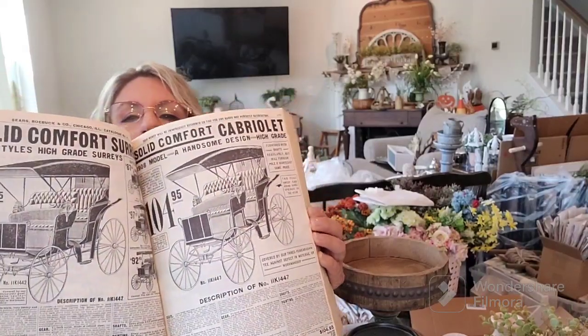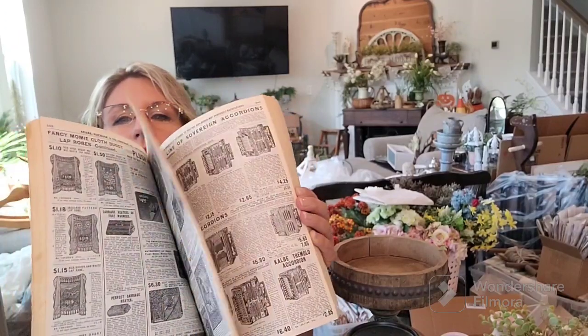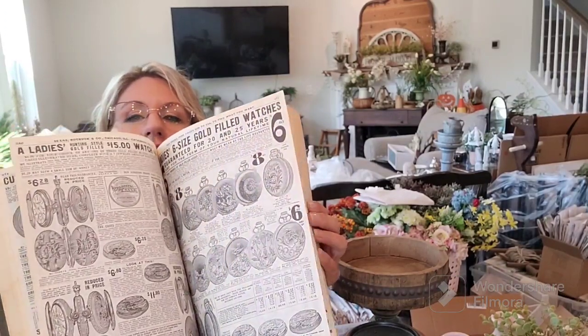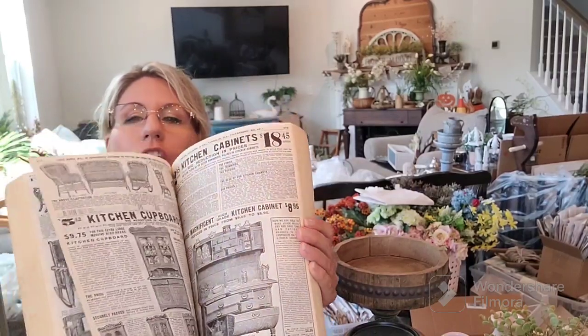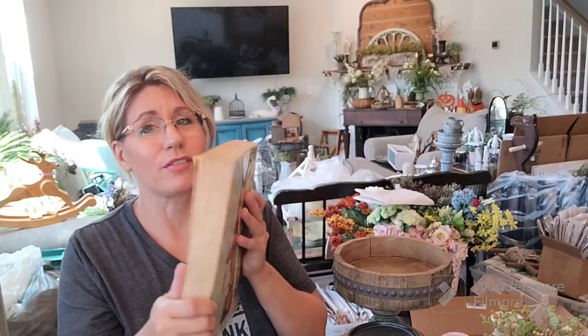I thought, it's just so nostalgic. It's so neat to see all these items that were at Sears. The prices of these items, it's really cool. And I've seen these types of pages used a lot for decoupage on things. This is a huge book of a lot of images, so I really thought that was cool.